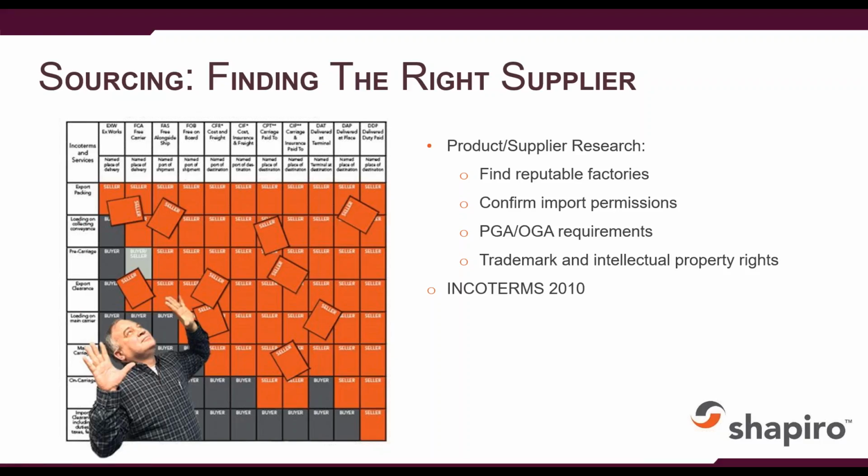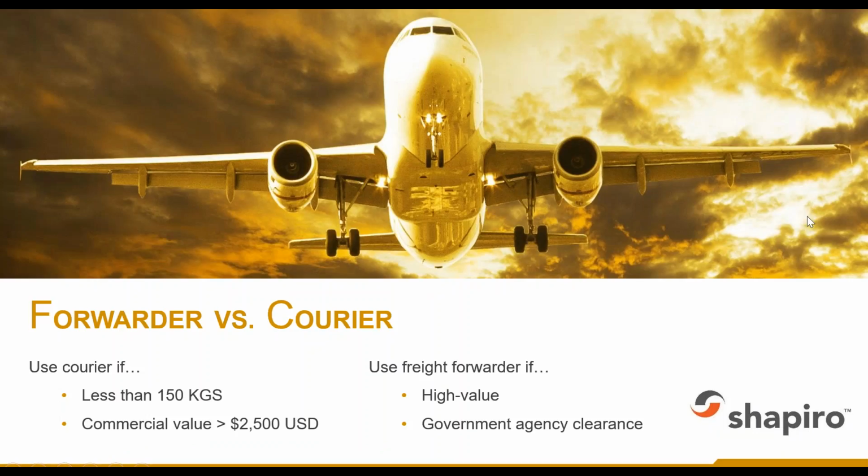Once you've chosen a product and a supplier, you'll want to make sure that you understand under which terms you're paying your supplier. Incoterms, or terms of sale, play an important role in shipping, as they determine who is financially responsible for the goods at each step of the journey. I'll have more on Incoterms in a little while, as you'll want to know what the price you're paying your supplier includes. This is very useful when you are pricing out transportation, which leads me to our next segment on choosing the right mode of transport for your needs.